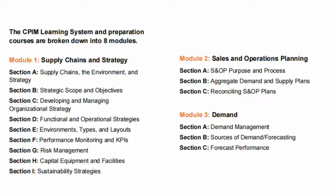Detailed course breakdown. Let's take a closer look at what each module covers. Module 1, Supply Chains and Strategy. Section A, Supply Chains, the Environment, and Strategy. Section B, Strategic Scope and Objectives. Section C, Developing and Managing Organizational Strategy. Section D, Functional and Operational Strategies. Section E, Environments, Types, and Layouts.